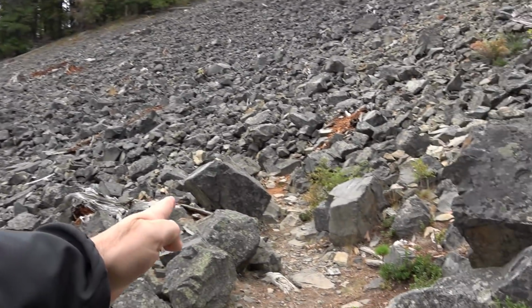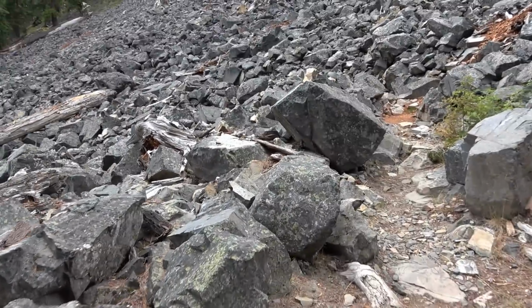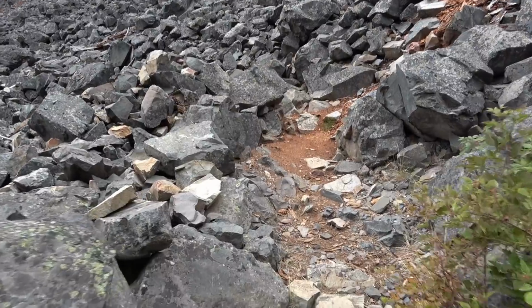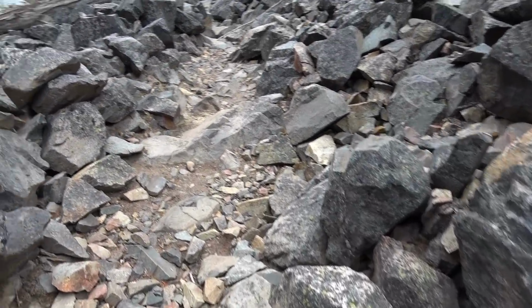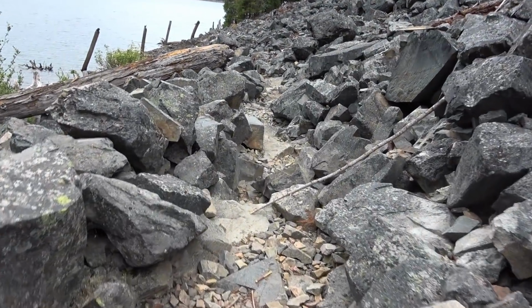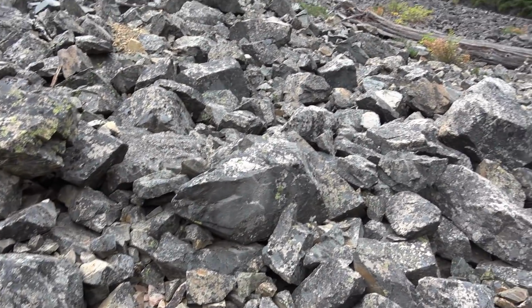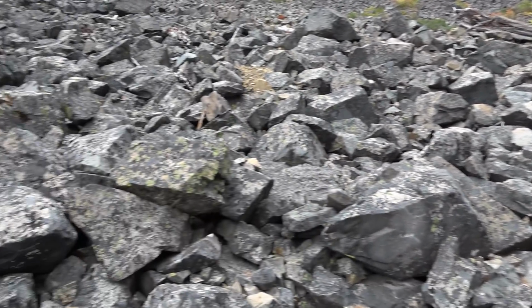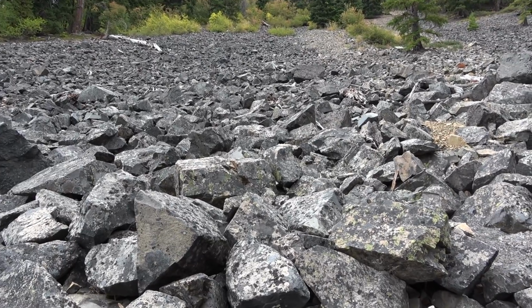This is pretty neat right here. It's like the trail looks like it goes right into the rock field, but then it disappears. But there should be a trail there nonetheless. Really neat. Ain't this kind of pretty neat here. Look at this. And there's still a trail. You know, you could just sit up in the wood line and just watch. And who is going to be able to get to you? No one.